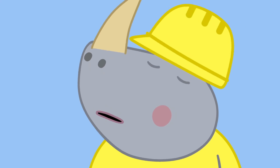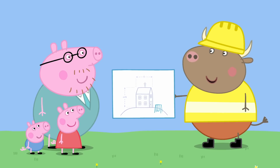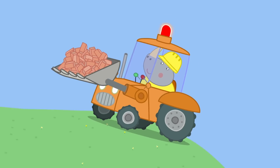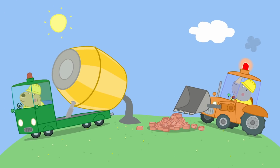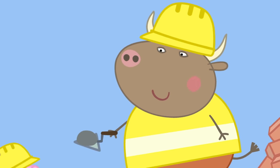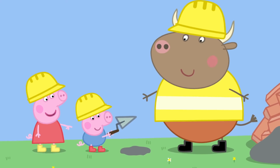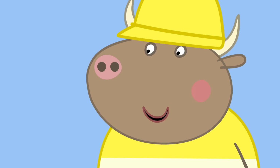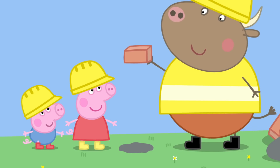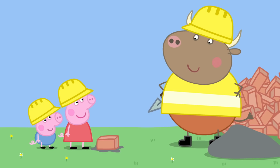Is it going to be built of straw? Or sticks? Or bricks, Mr. Pig? Bricks, please. Good choice. Don't forget the swing. Don't worry, Peppa. We won't. Can I help? George wants to help too. OK, George. Could you put a blob of mortar here? It looks like squelchy mud. Mortar is a very special kind of mud that sticks bricks together. Peppa, would you like to lay the first brick? Yes, please. Well done. I'll do the rest.